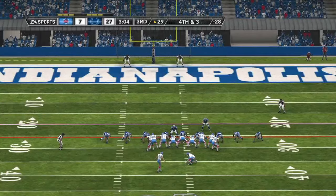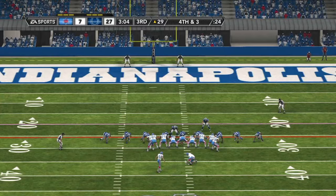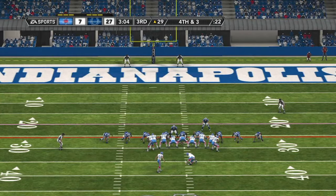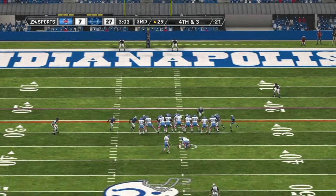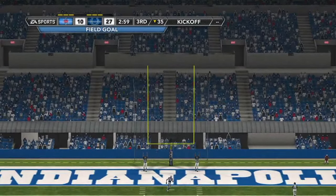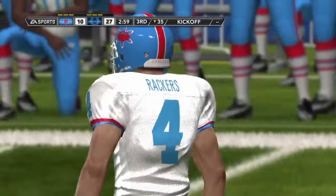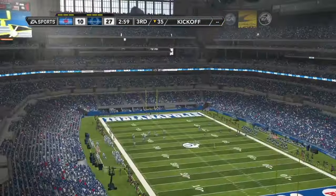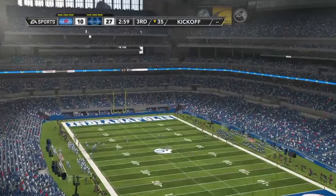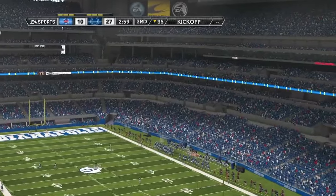And they'll attempt the field goal. This one from about 46 yards out. It's up and it's good. Neil Rackers has one of the strongest legs in the NFL. You know, if you can get that ball down close to the 40-yard line and have some decent weather out there, he's going to have a good shot at making a field goal.